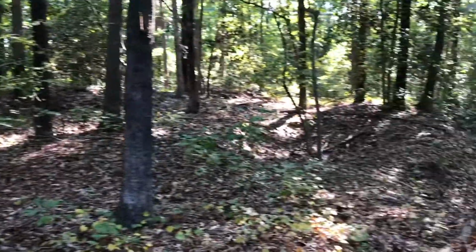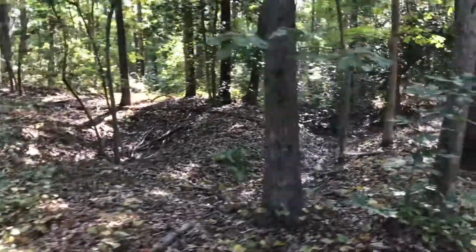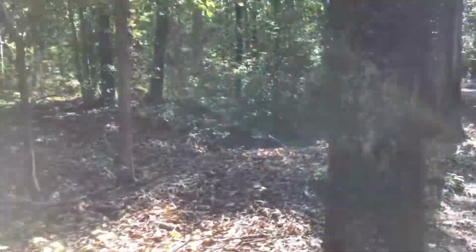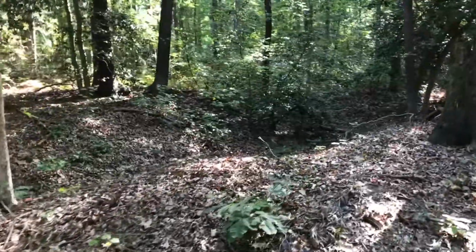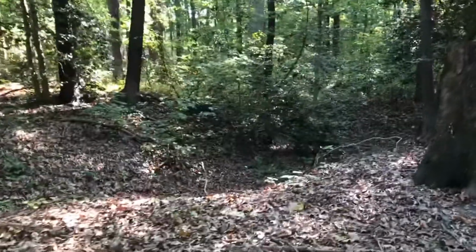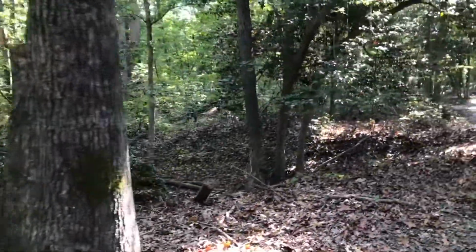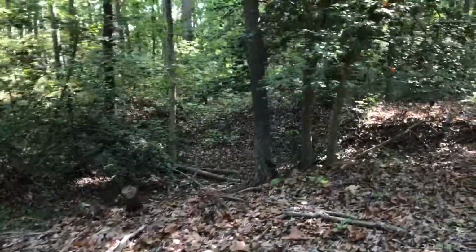Some more of these earthworks. A whole lot of digging, as I've said a couple times already. Some of it's very, very impressive. Think of all the man hours, blood and sweat and tears that came along with all this stuff back in the Civil War.